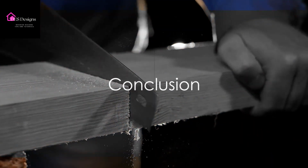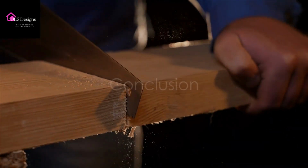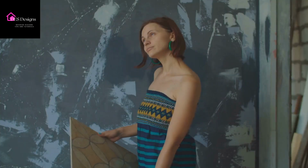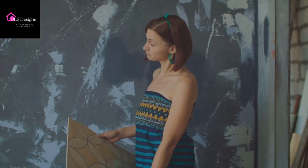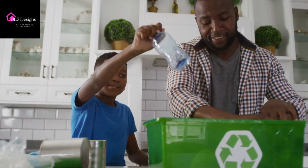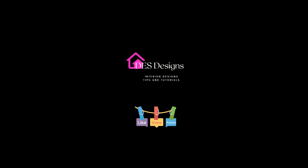Choosing the right materials can make or break your design. Remember, understanding materials, considering high-traffic areas, aligning aesthetics, and prioritizing sustainability are crucial. With the right knowledge and an eye on trends, you can choose materials that enhance your space and stand the test of time.